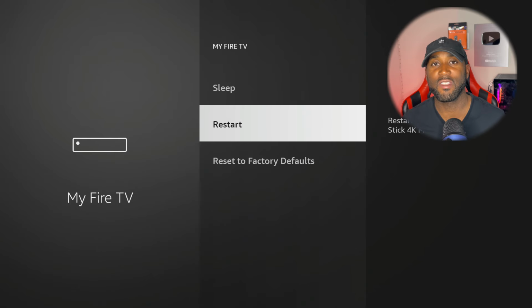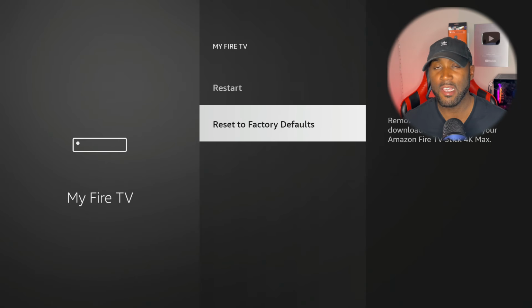But there's tons of different things that you can do to enhance the experience of your Amazon Fire TV. You can also go the extra mile of resetting back to the factory defaults. That resets it back to when you first got it from the store and you brought it home and you were setting it up brand new. That's basically what that experience would be like, starting from brand new. So those are the steps that you want to take if you're experiencing any Wi-Fi issues, buffering issues, slowness, or lagging on the Amazon Fire TV.